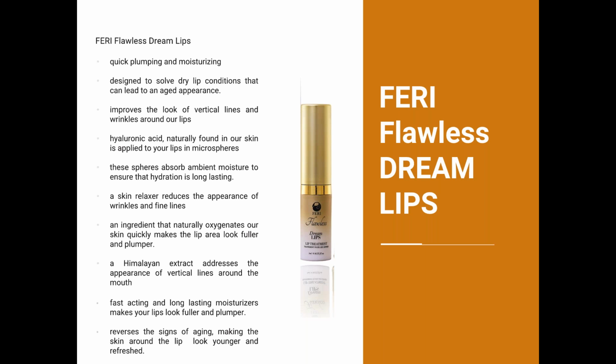And also for around the lips, it's basically a skin relaxer to get rid of those lines and wrinkles. So for the ladies or for people that you know that are smokers, this will really oxygenate around the skin, making the lips look fuller, more volumized, and more plump. And of course, it's really important: the more you use it, the more of a result you're going to get.